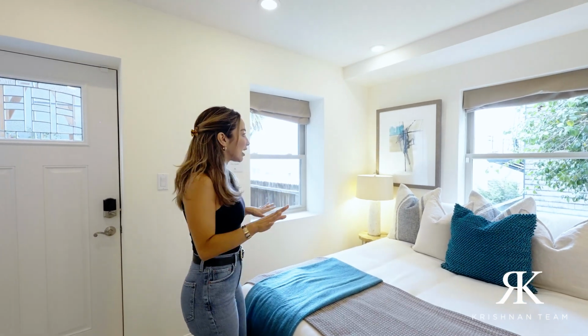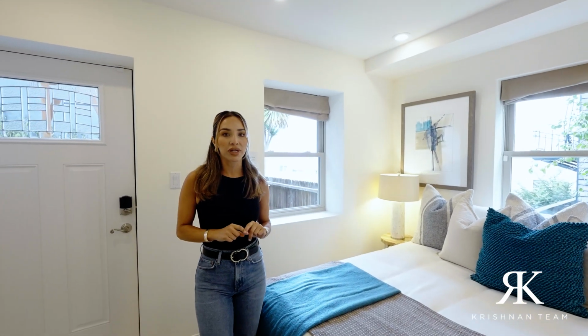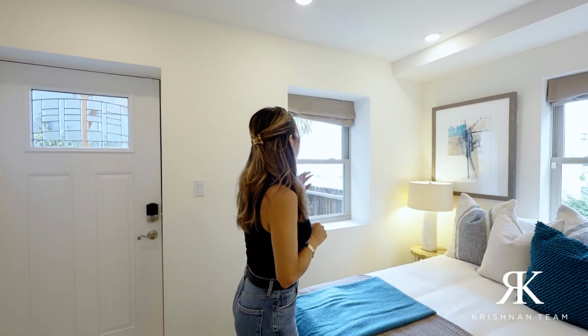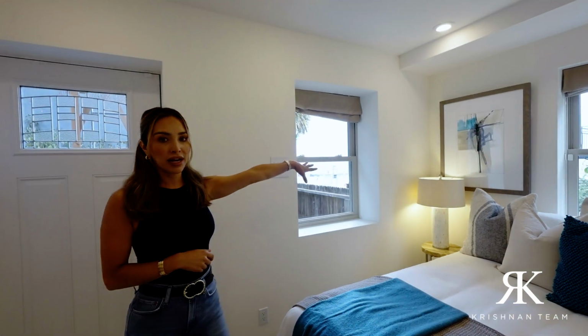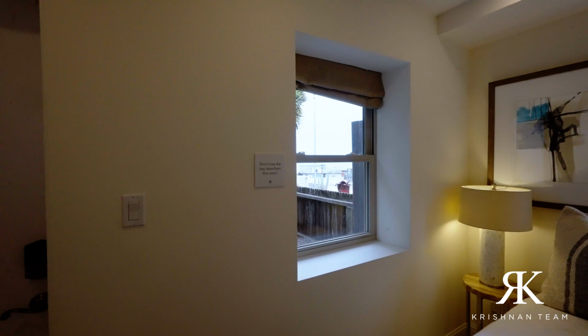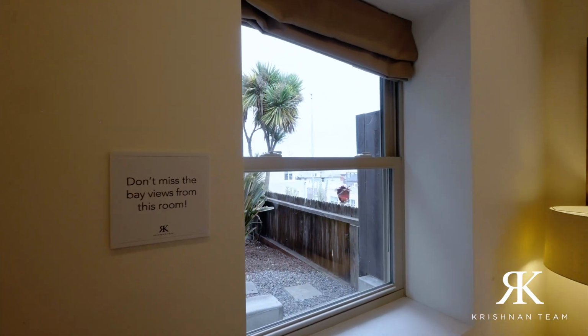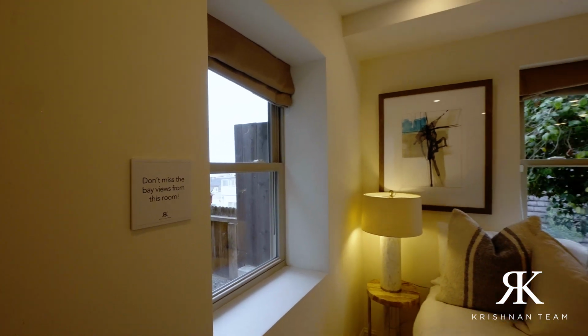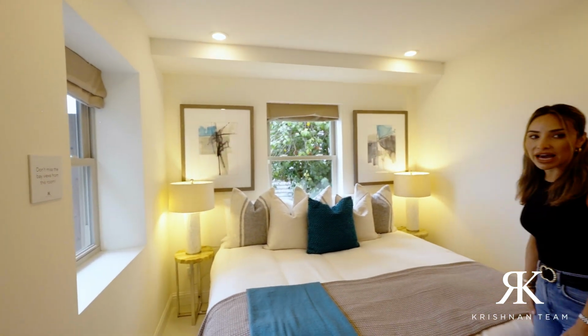Another unique feature about this unit is that you have views from every level. So we're in the primary bedroom. Remember we went down, not up, and you still get the water view from here. If you come over here, you still get the bay views, which is awesome. And from this window, you have a really pretty tree to look out to and some green open space. So that's nice.